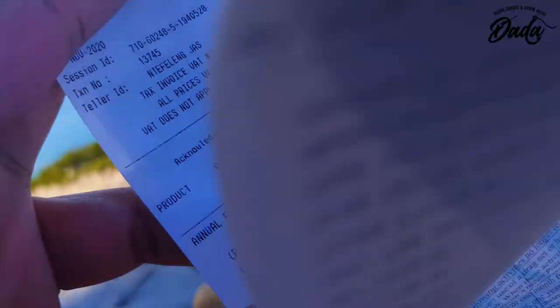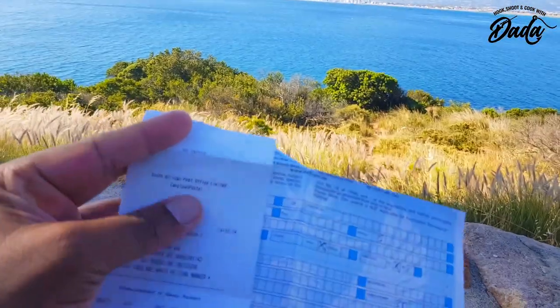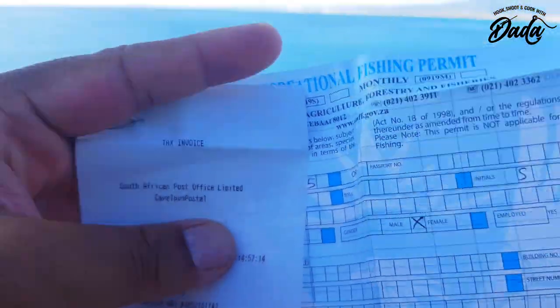So, in order for you to legally remove crayfish from the ocean, you need a permit from the post office. And this is what your permit needs to look like.